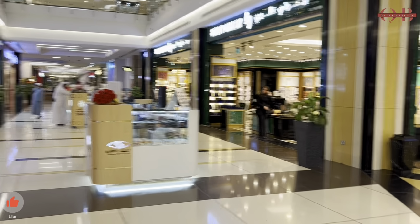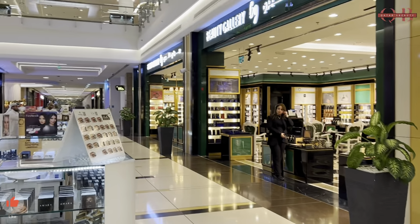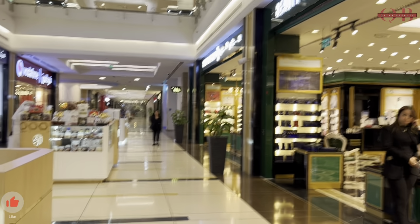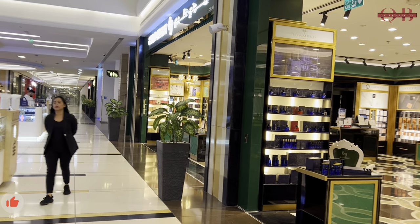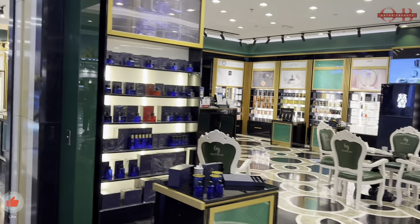So guys, there are many restaurants here, and food here is very common. You can find them all over this mall, and jewelry stores, and these are also there. And you can also find mobile and electronic stores. This mall is a multi-purpose one, and everything is special about this mall.